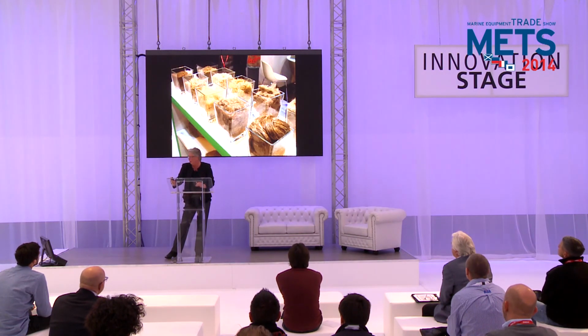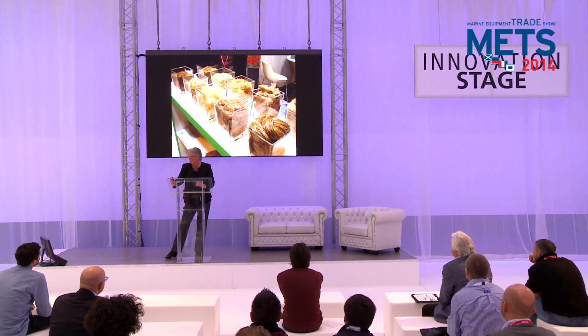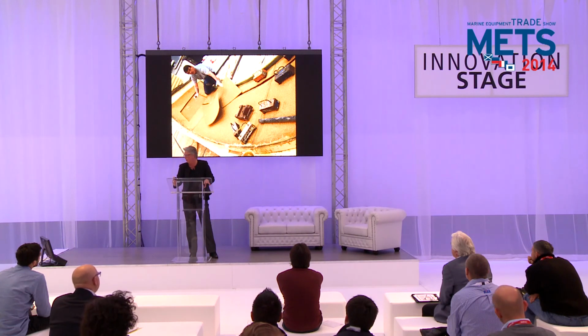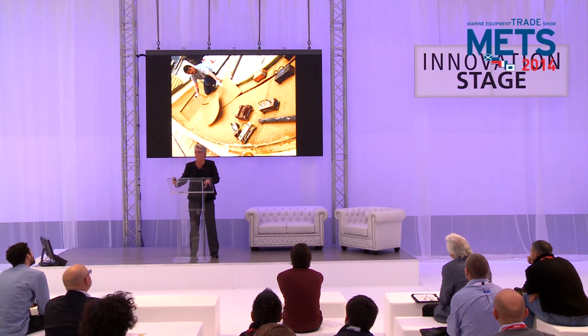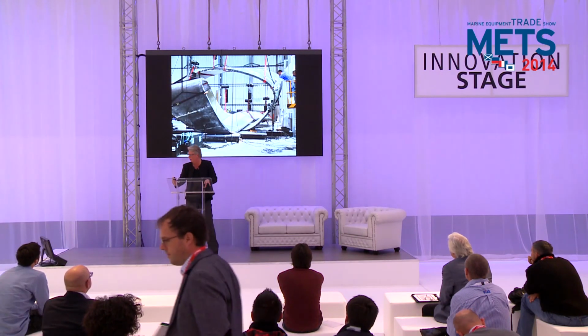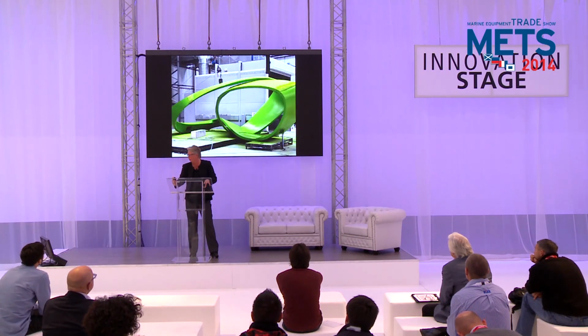And they tried to make this construction, and they went to the JEC, the big composite fair in Paris, and they found a lot of natural fibers. They used cork instead of glass fiber, and they tried to make a total bio-based construction.